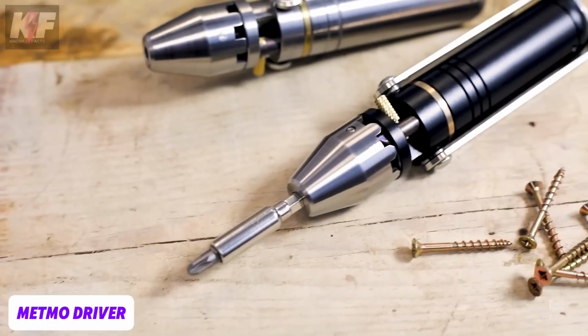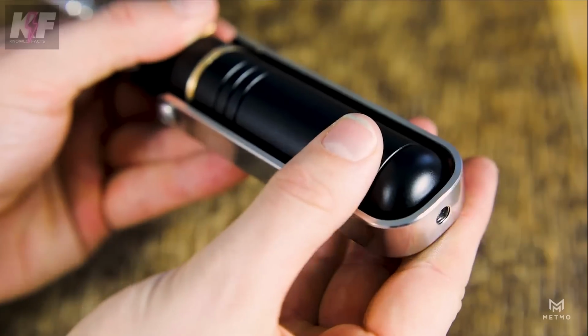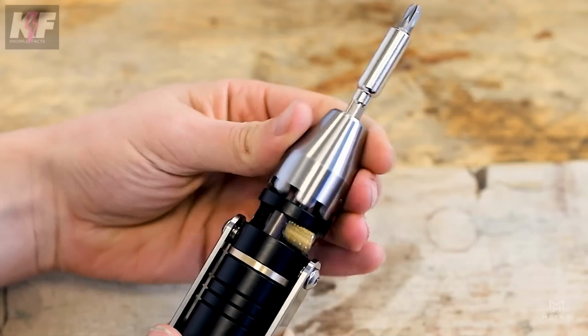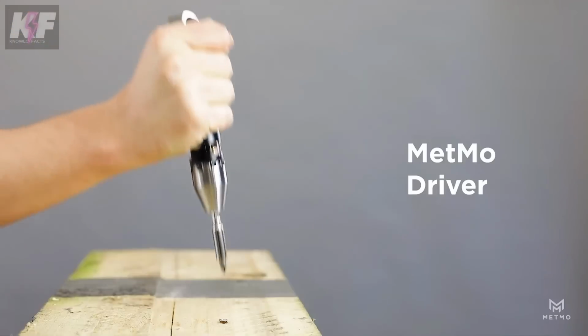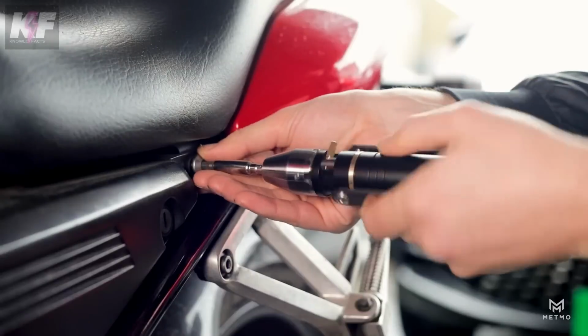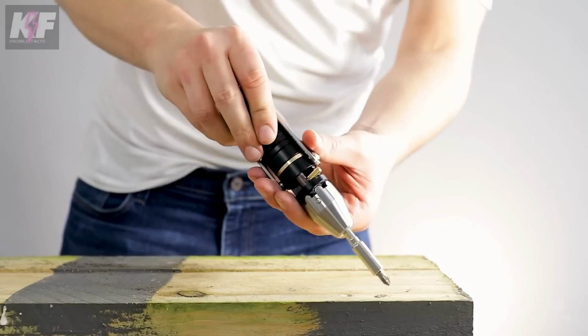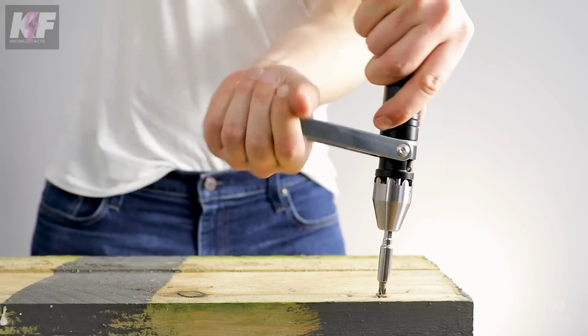Meet the true engineering masterpiece, the Metmo Driver, a sleek and versatile ratchet screwdriver that combines practicality with a satisfying tactile experience. Made from aerospace-grade aluminum or stainless steel, this compact tool can handle up to 17 Newton-meters of torque, making it ideal for everything from assembling furniture to intricate repairs.